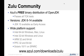If you want to run it on your Raspberry Pi, you can. I did that yesterday myself. And we even have PowerPC 32 and 64-bit and Solaris 10 and 11 versions on SPARC. So pretty much most of the things you might want. Okay, we don't have AIX, we don't have a few other things, but very wide support. All those are available, downloadable from our website here.